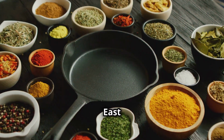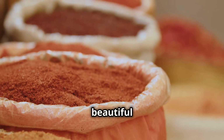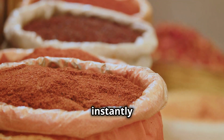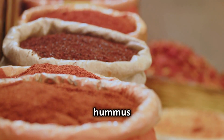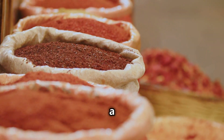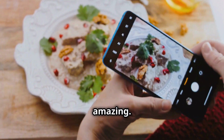Originating from the Middle East, this spice has been a staple in many traditional recipes for centuries. It's a beautiful red color. The rich crimson shade can instantly elevate the visual appeal of any dish. Imagine a simple plate of hummus or a bowl of yogurt transformed with just a sprinkle of this stunning spice. It makes food look amazing.